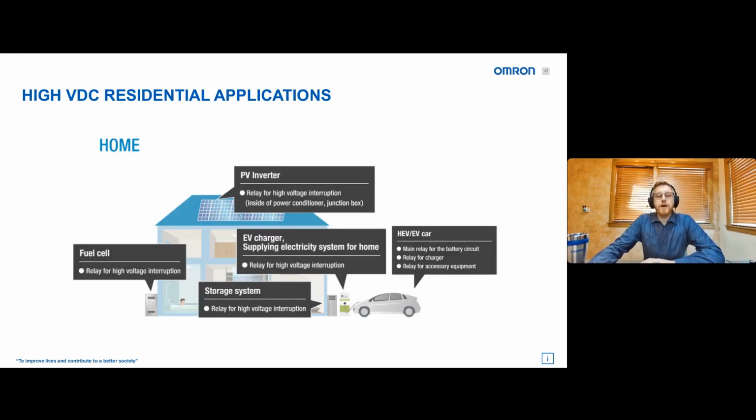Now, to sum up the applications for all of these products, I have two slides for residential and industrial applications. And these target applications are by no means limiting what these relays can do in terms of applicability, but this is what they were targeted for. So PV inverters, we've talked a lot about this today. So relay for high voltage interruption, specifically for power conditioning and junction box, fuel cells for high voltage interruption, EV charger for high voltage interruption and safety shutdown, storage system, that's the same as energy storage system, ESS, and then HEV and EV. So for a stationary charger, these relays are great, especially for DC charging applications.